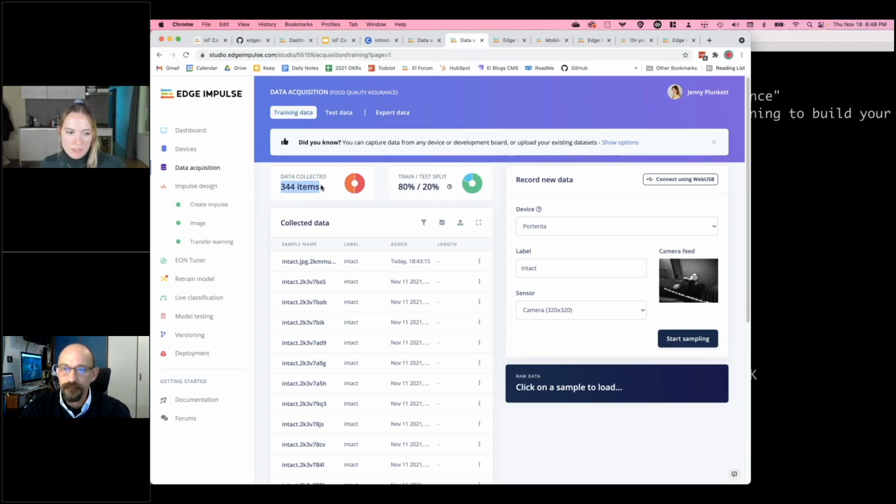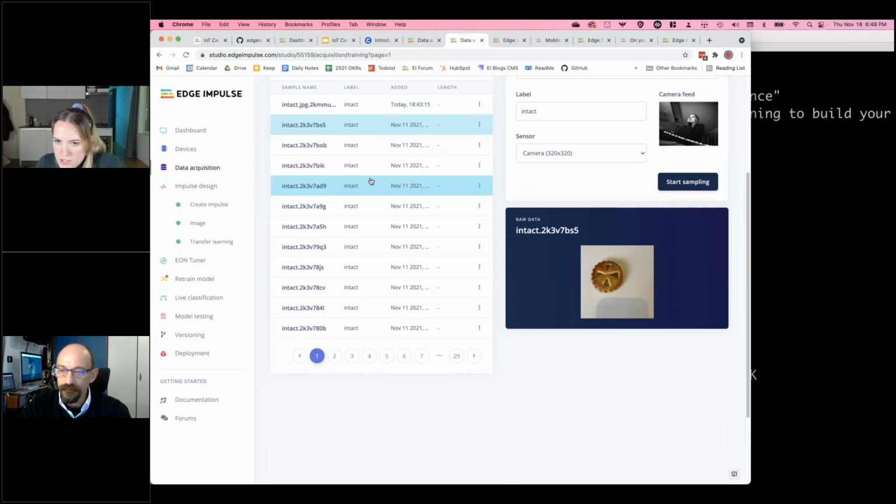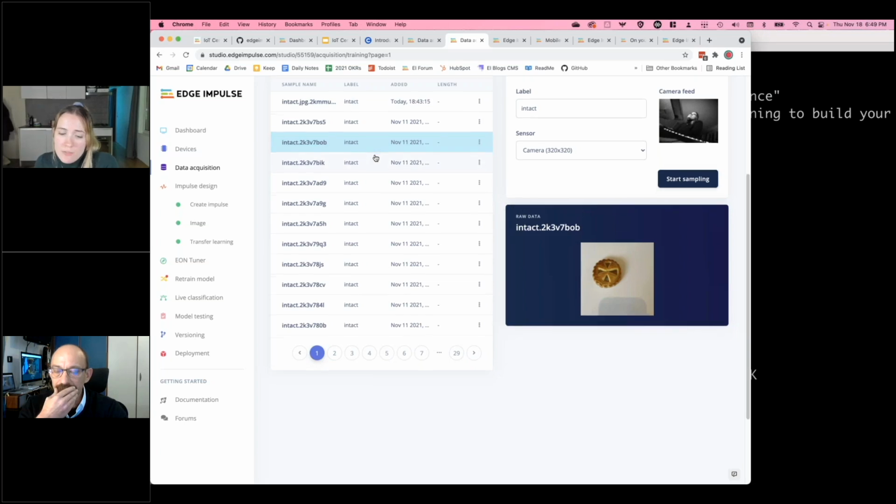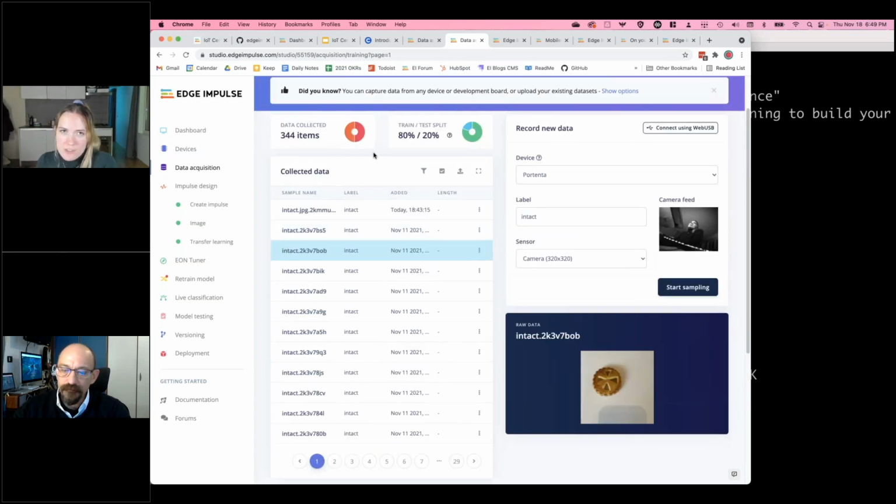You can take pictures really quick and upload them, and you can see these images are not that much different from each other, and we're still getting really good accuracy. So it can go really quick. You can build a highly accurate model in just a few minutes with the Edge Impulse Studio.